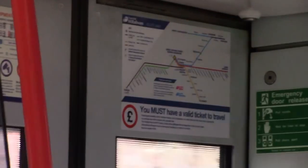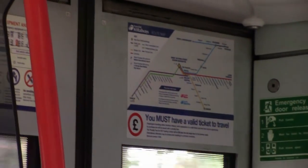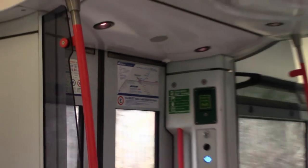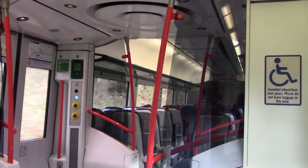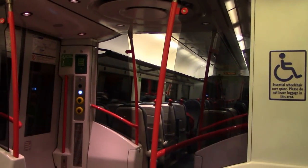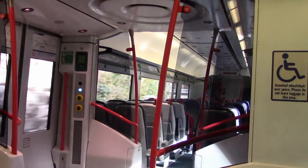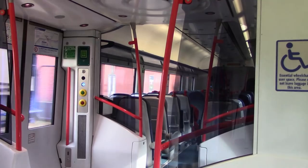Present on the Northern Ireland Railways network, there are currently 54 stations. And unlike original rolling stock on Northern Ireland Railways, the new CAF units were the first units on the network to get PIS systems, passenger information systems. And we're now arriving at City Hospital.